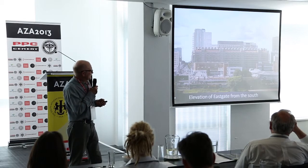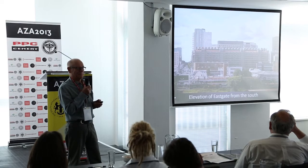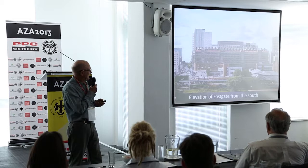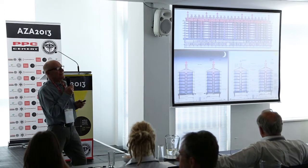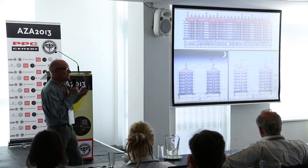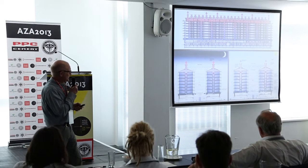Anyway, back to Eastgate. So Eastgate was really based on my primitive, rather simplistic idea of how a termite mound worked. It's getting a bit more sophisticated now, and I'm beginning to understand more about it. But basically, it was about through draft. It was about using night air as the cooling system, because we have a 10-degree diurnal variation, seemed to work very well.